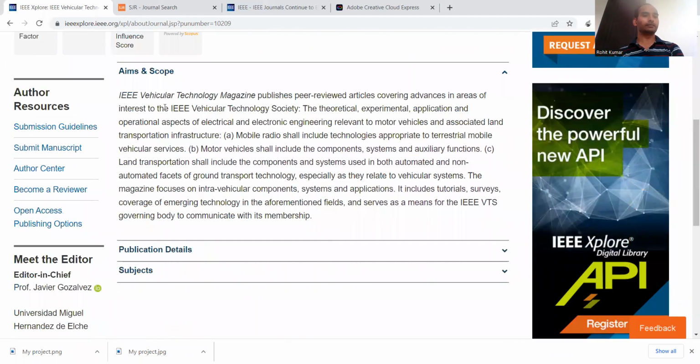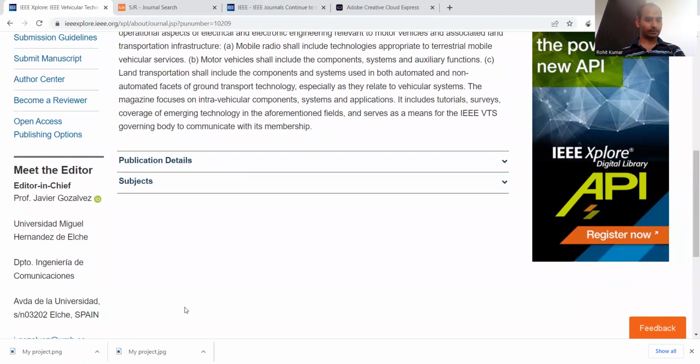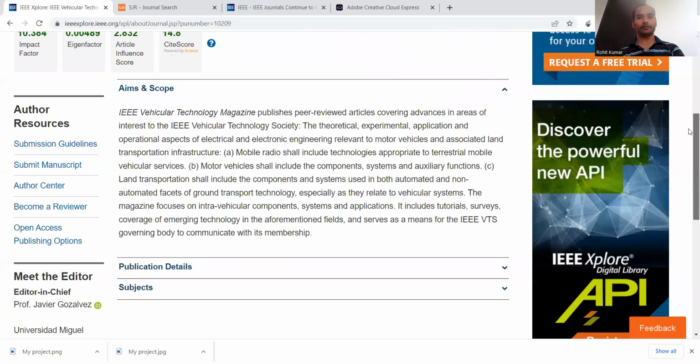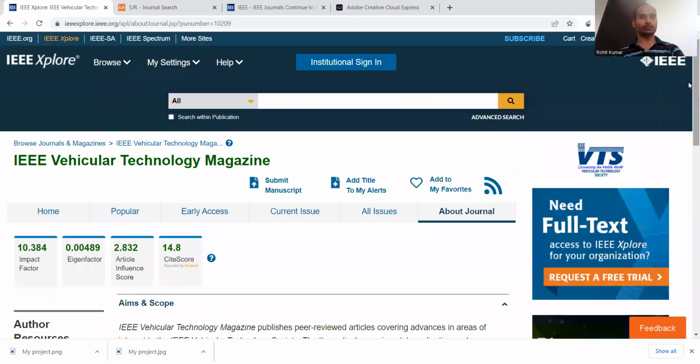Okay, then coming to the authors' resources, you can see the submission guidelines, submit manuscript related link, and author center to have more detailed information for authors, then the reviewer related links, and the open access publishing related details are given here in the form of hyperlinks. Coming down to the editor, the editor in chief is Professor Javier Gonzalez, and here he is associated from Spain. Okay, he's a Spanish author, and in this way, you can see some of the other details also at the home page.